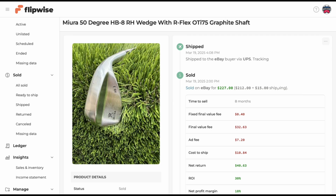Number 9 is this Miura wedge that I bought for $135.30, and I have had this listed for quite some time. This is all the way from last July that I've had this out there. I sold this for $227. That's $212 plus shipping. That brings me a net return of $40.63.